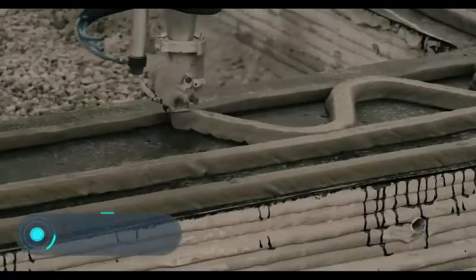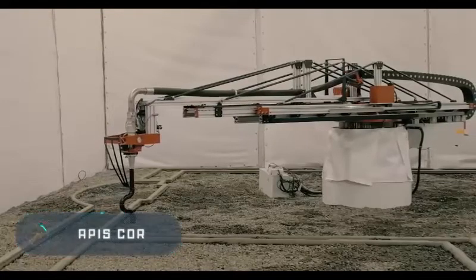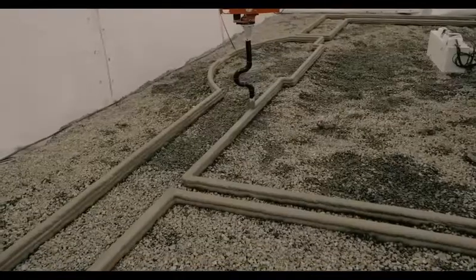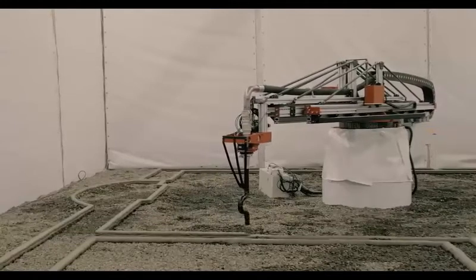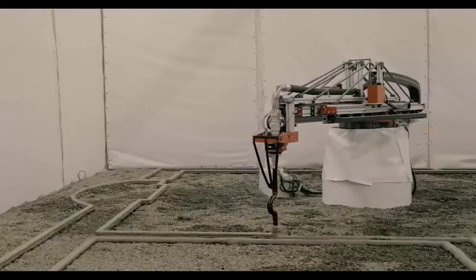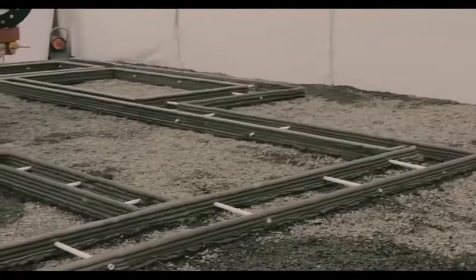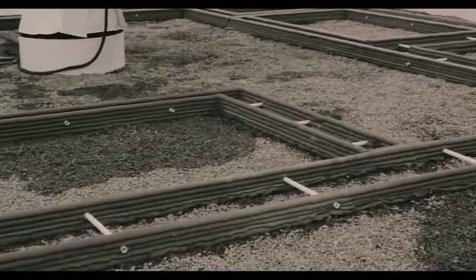Apis Cor. Construction has always been a complex and time-consuming process. But as technology advances, this has changed. The construction of new buildings using 3D printing is one of the most popular processes on the market today. The novelty of this industry is mobile printing. The Apis Cor 3D mobile printer prints while inside the building under construction.